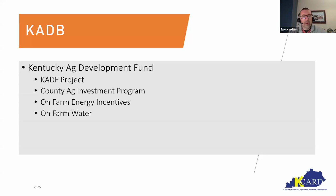The only other one that I'm going to mention off this list is the Ag Development Fund, the KADF projects, that I mentioned a second ago on the other slide. I won't rehash that. The last one there is on-farm water. That is a program that has morphed some since it started. It's a relatively new program from the Ag Development Board. If you have any interest in using your own water, by that I mean capturing water from a pond and using it to irrigate produce, or capturing water off of a roof into a tank and using that to water livestock or irrigate a high tunnel, those are uses of the on-farm water program.